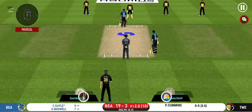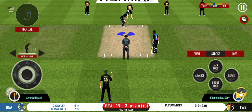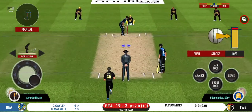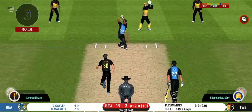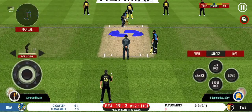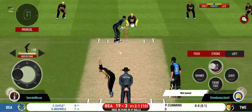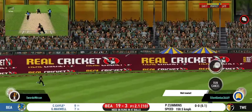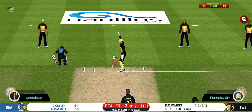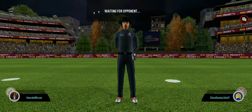Pacer introduced from the other end. That was such a waste of a wicket. Oh, didn't have a clue about that one. Would have been frustrating having missed out on the last one. They have run the first one quick. That is huge appeal. Bowler thinks he's got the batsman, but the umpire thinks otherwise.